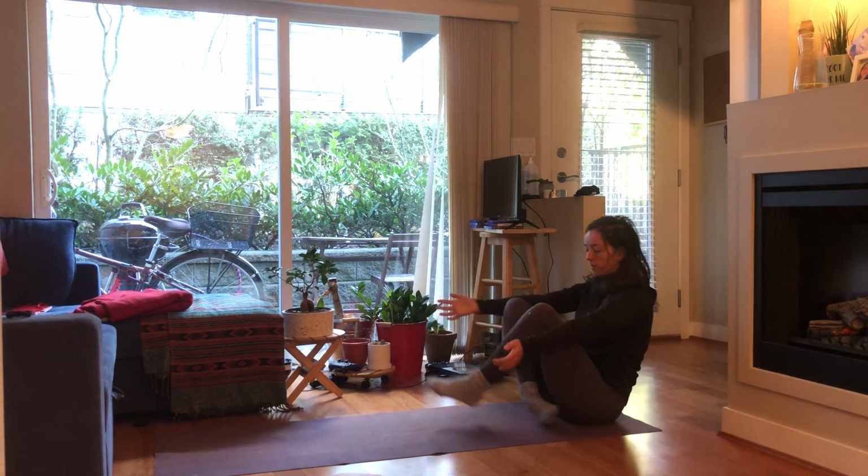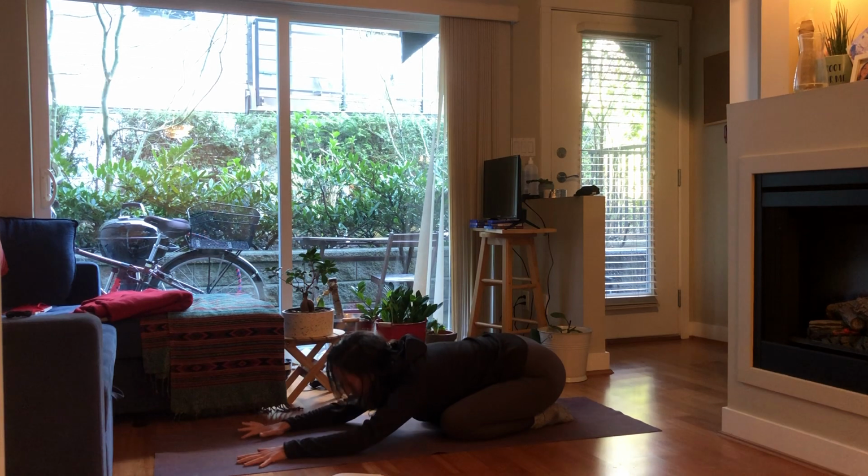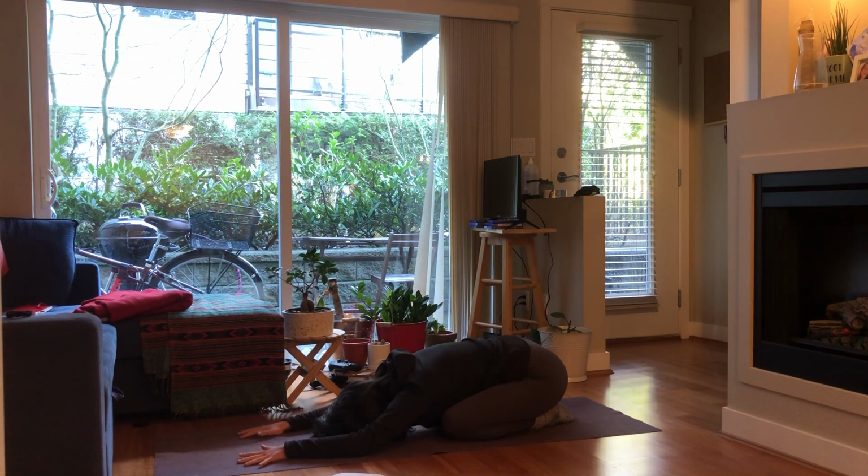Awesome. So now we're going to come all the way back down and start. What pose did we start in? That's right, we started in our rock pose, so you can come all the way down into a rock pose. Take a deep breath.